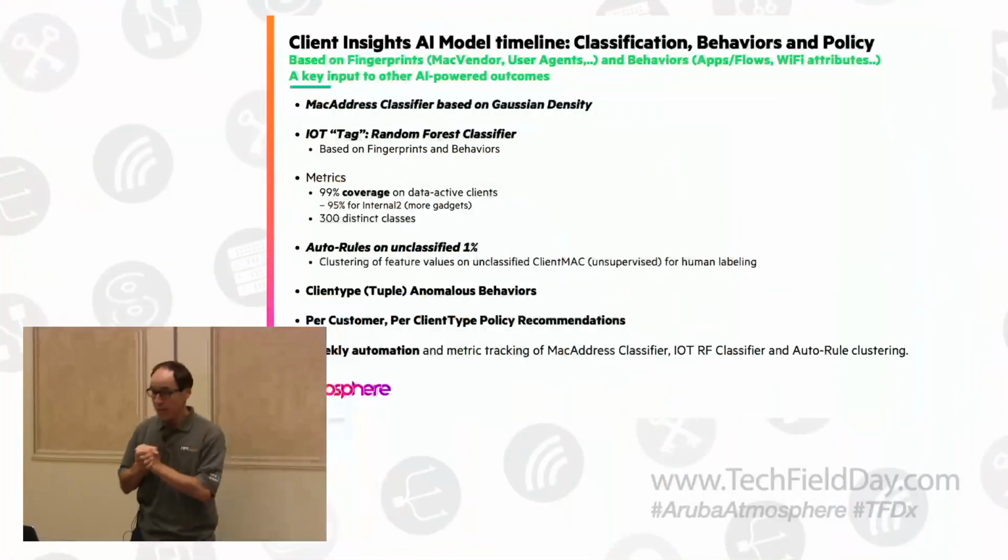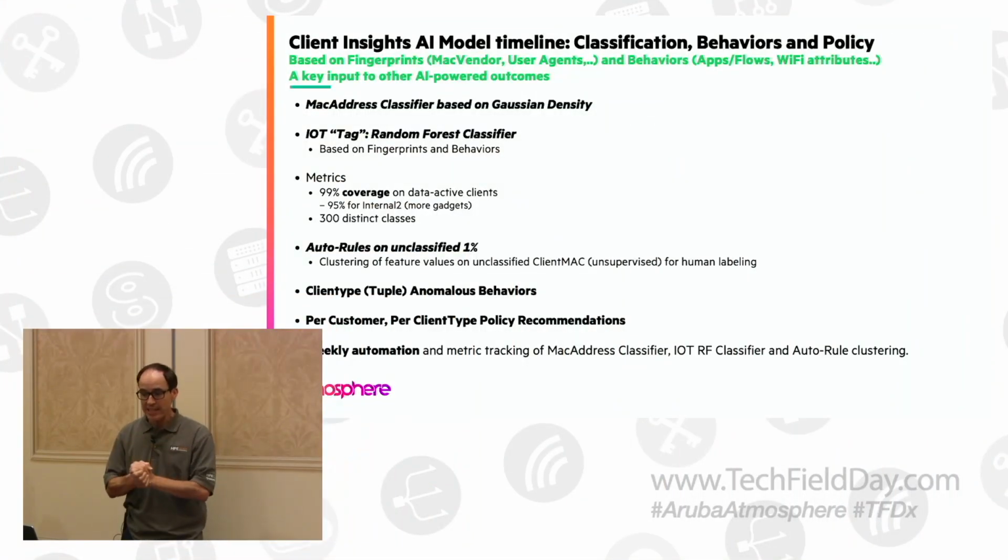I'm going to go very fast. As Elon said, the baseline for everything we do is knowing the class of the clients. Because if we're going to optimize for performance, we need to know what the clients are. If we're going to figure out baselines, we have to figure out what the clients are. If we're going to find policy things, we need to know what the clients are. So the first thing we do is identify every client, within milliseconds.